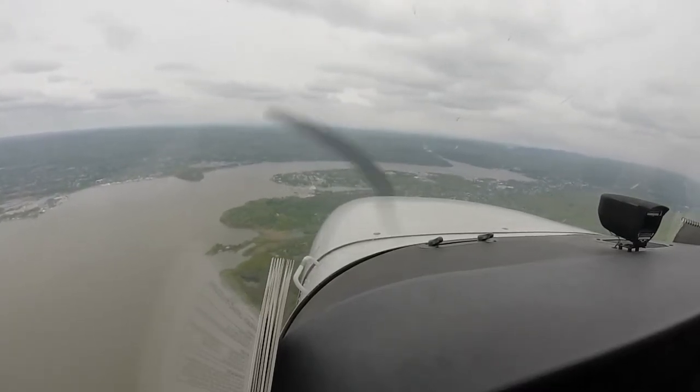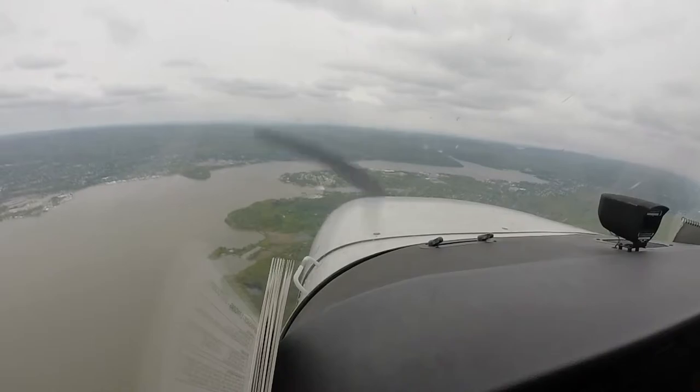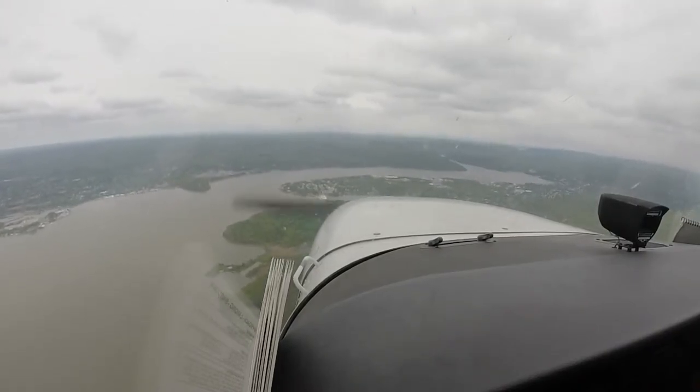All right, left turn to 250. Hint is an intersection.